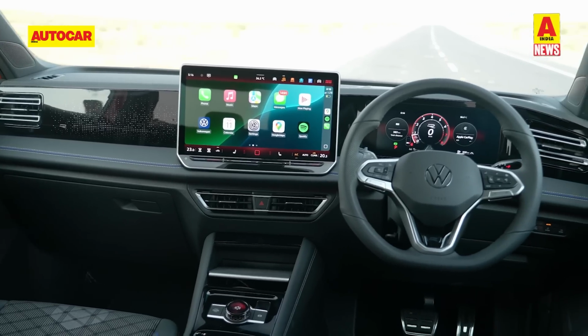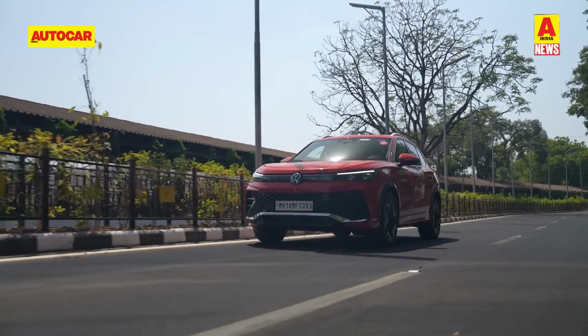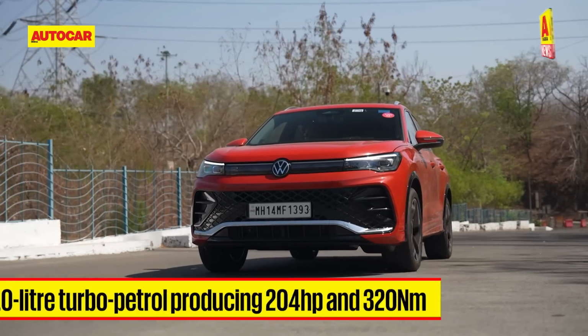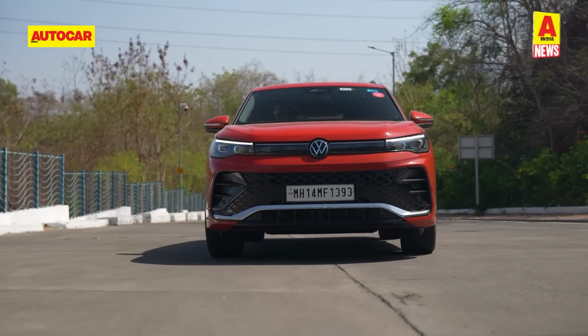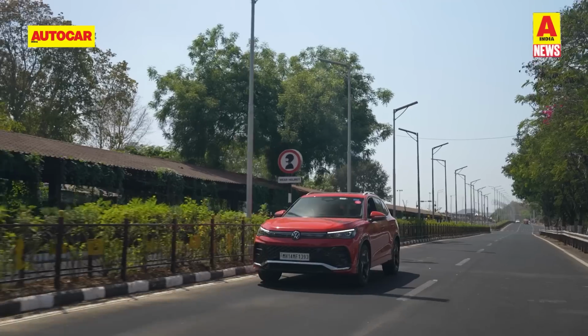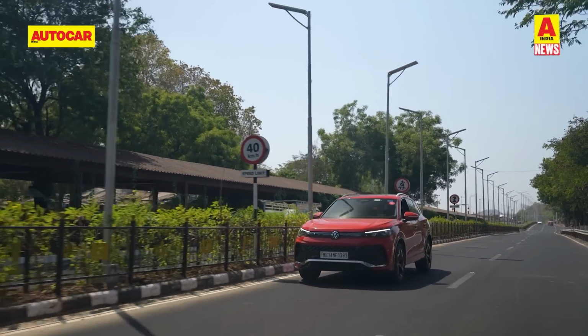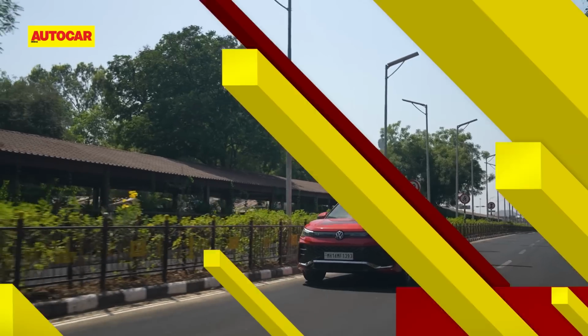The Tiguan R Line gets a 2-liter turbo petrol engine producing 204 horsepower and 320 Nm of torque, mated to a 7-speed dual-clutch automatic and the 4Motion all-wheel drive system. VW claims a 0 to 100 time of 7.1 seconds and a top speed of 229 kmph.